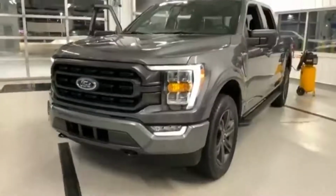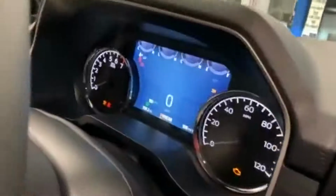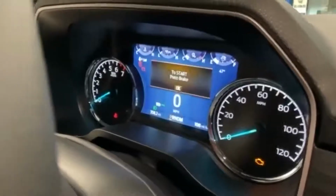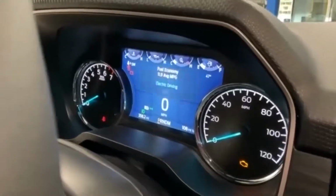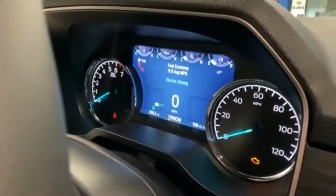The 8-inch instrument cluster productivity screen. We'll quickly touch base on that real fast while I'm talking about it. This was stuff that was offered on the Lariat. You'll now have an 8-inch screen between the tachometer and the speedometer there. Pretty cool stuff. It offers a lot more visualization of the gauges and the different features throughout the truck regarding the engine, transmission, different settings.